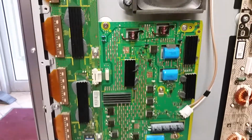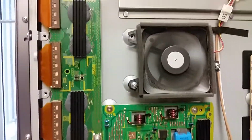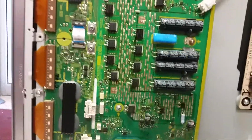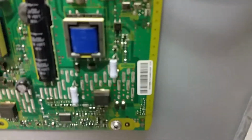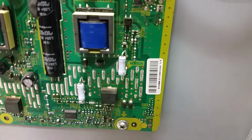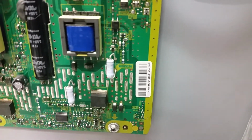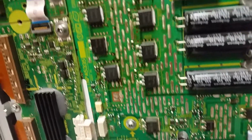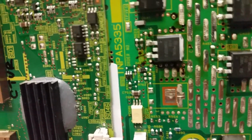This is Bobby at Copel TV Repair with a functionality proof and an explanation to a customer who sent to us TNPA5335BK. Our warranty label is underneath here. I'm sorry it will not be seen, but I'm going to focus on some unique markings here.